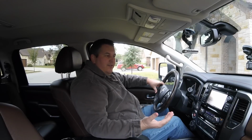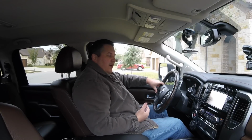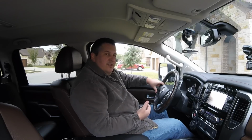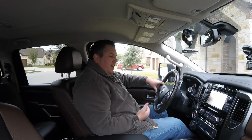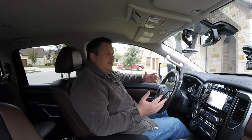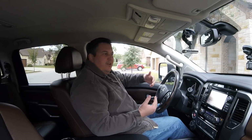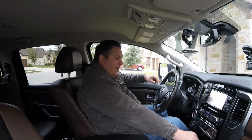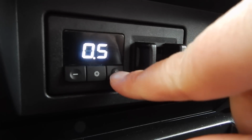Now, of course, I have accoutrements of this truck that reek of royalty. I have heated and cooled seats. I have a backup camera with moving object detection, which basically alerts me if there's cross traffic. I have a 360-degree view as well. I also have a trailer brake controller.